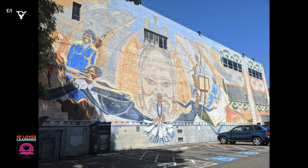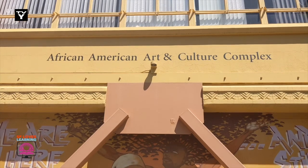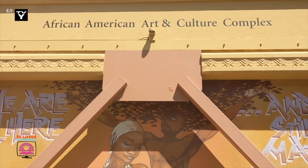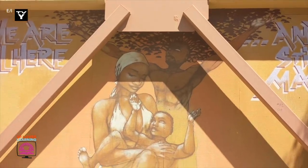This is the side of the African American Arts and Culture Complex located in the historic Fillmore Jazz District. In this picture, I spy many African American artists and musicians performing in the mural. How many do you see? What do you see them doing? That's great!